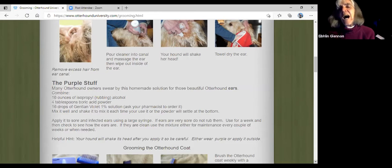But it's an old bloodhound recipe, really, and it's funny because I gave it to a friend of mine with a bloodhound. I've had so many over the ear problems, including Pseudomonas. This is the stuff that worked. I can't tell you enough, and you don't have to rub it or anything. You just insert it. And if you get the gentian violet solution, I've had mine for almost 30 years and I'm on my second batch. So that's how long it lasts. It's the best deal in the world.